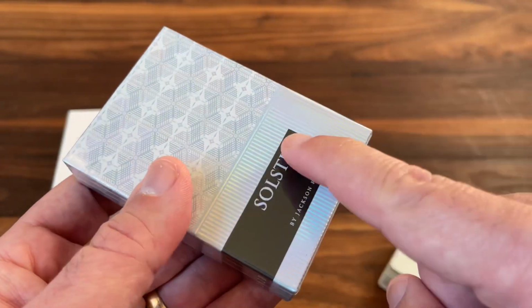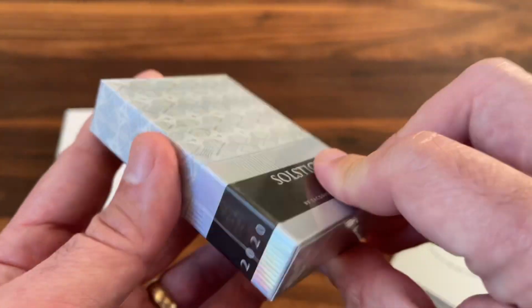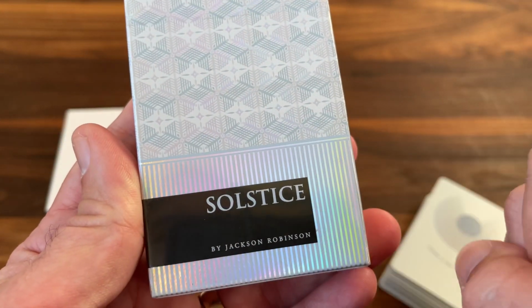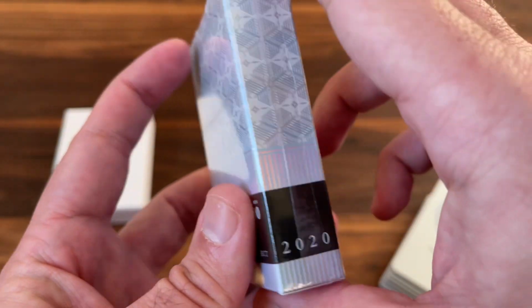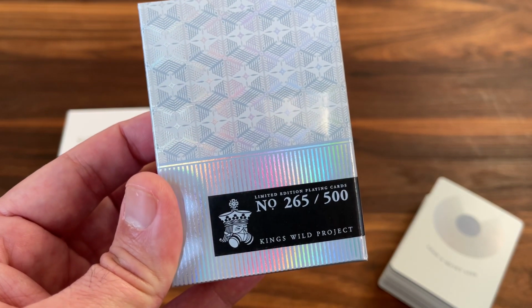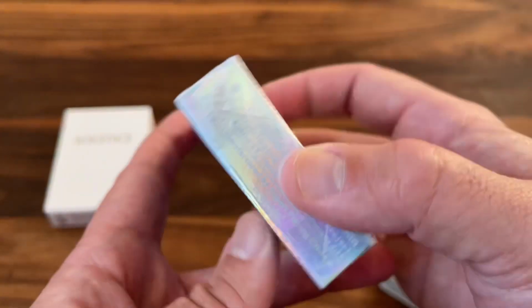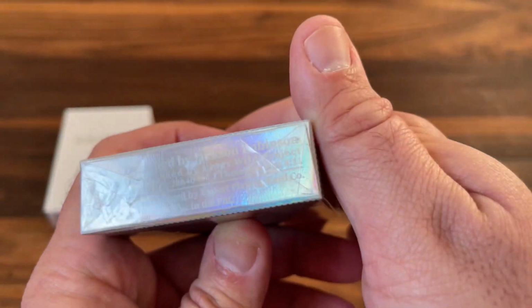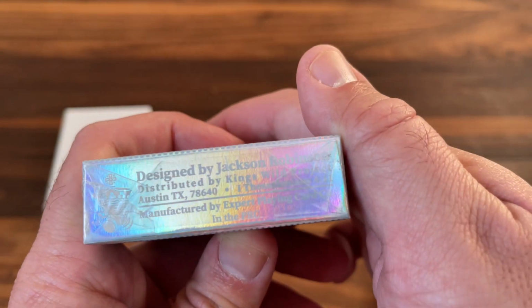The only thing breaking it up is this black sticker that wraps around 3 sides of the tuck, giving you the name of the deck, Solstice by Jackson Robinson. On the side mentions it's a 2020 deck. And on the back, you can see the numbering here for the limited run of 500 decks. And I have number 265. You do get some ad copy again on the bottom, this time on a bright holographic sticker. A little bit hard to read there, but it's all there.